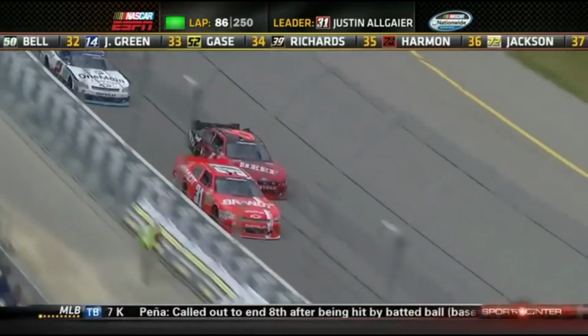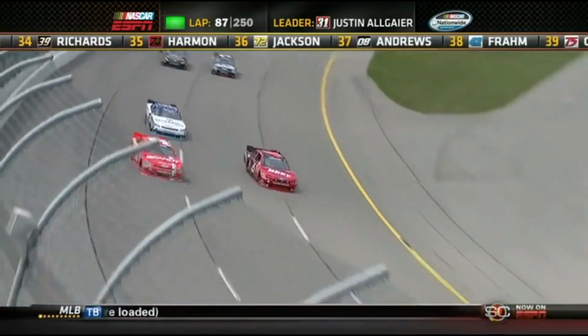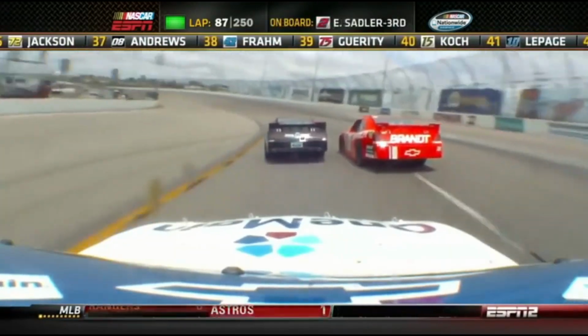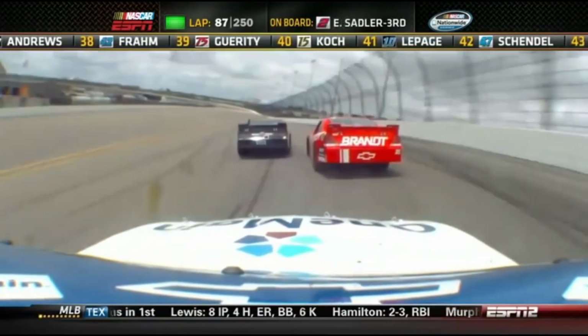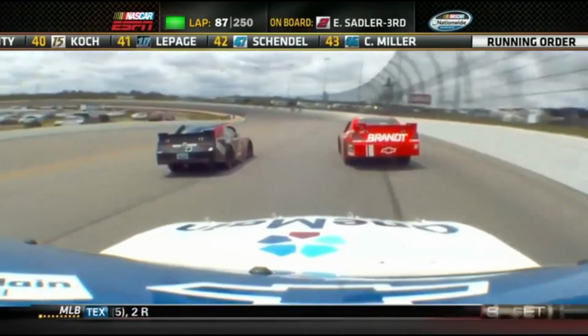Wow, look at this race for the lead. Wow. Stenhouse leaves nothing on the track every single lap he drives this race car. It is really fun to watch him wheel this thing. Elliott Sadler joining in the party, wanting a piece of this lead.